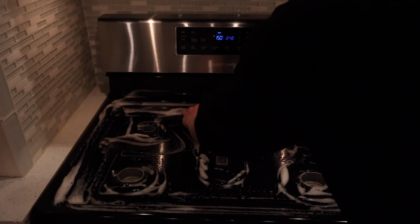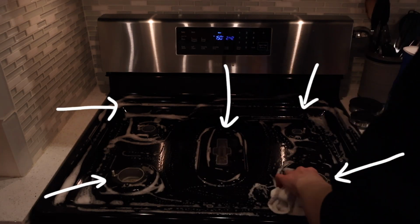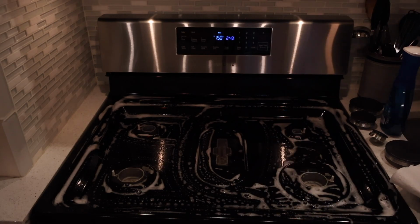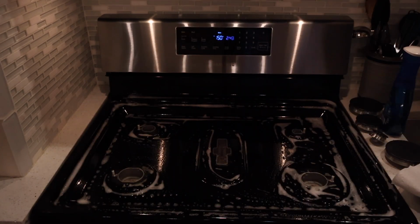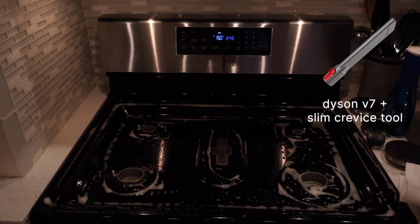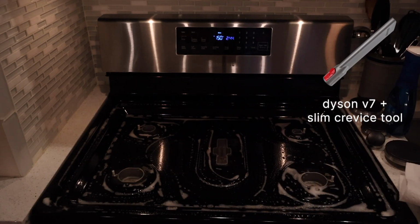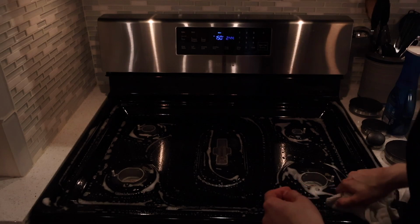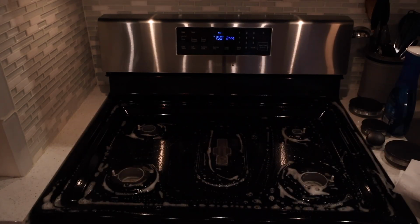If you can see those little divots there where the stovetop covers were, there were some little food bits in there as well. And what I decided to do off camera, I took my Dyson and the skinny head attachment, and I went in there and sucked up all the little food bits that were stuck in there just to get them out as efficiently as possible.